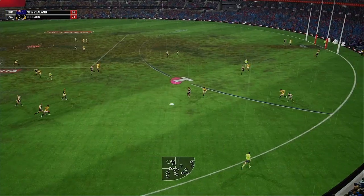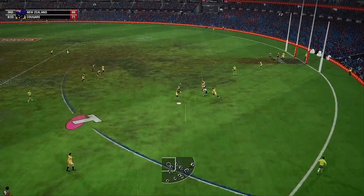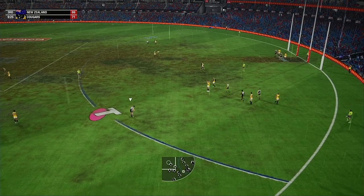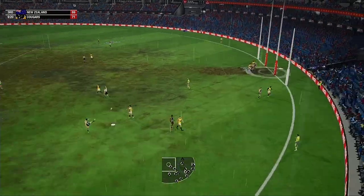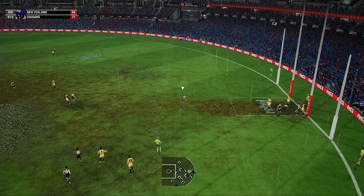Goes with the kick. The mark has been taken. Decides to kick. Great mark in the pack. A 45-degree angle for this shot at goal. A chance to put a second goal on the board. Stands tall and marks. 10 metres out.